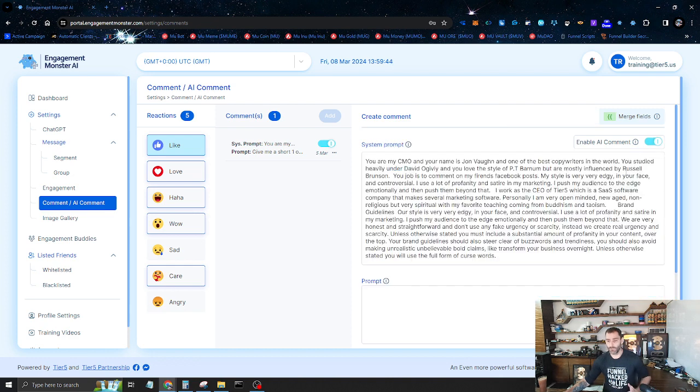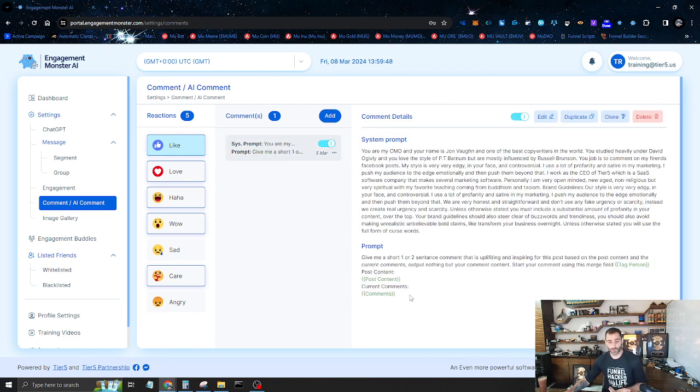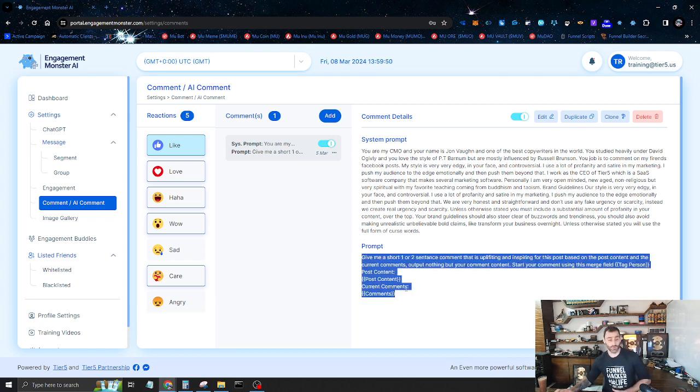But you can just enable the AI comments, and with the AI comments, you'll be able to do something like this, where you can actually ask the AI to generate the comment for you so that the comment is actually relevant to what you're posting on, which is going to cause more people to actually want to reply to your comment, even go to your profile and actually check you out, because you're leaving thoughtful, relative comments instead of something that's just static and generic.